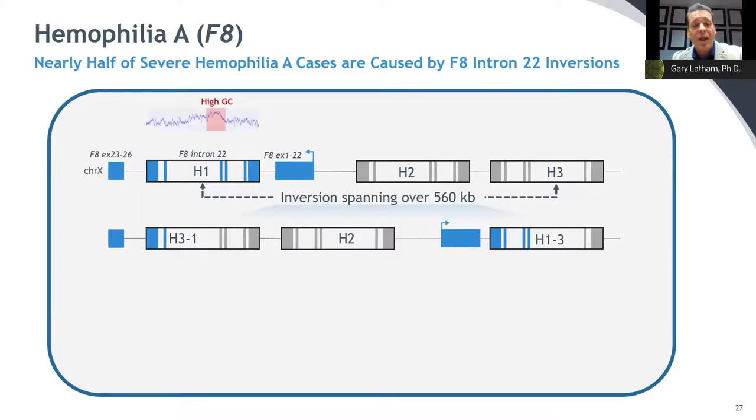This is further complicated by the fact that there are tracks that are very GC rich. You can see the inset here. This is a 1 KB stretch that has anywhere from 80 to 90% GC rich sequence. And so our approach is to use long range PCR to capture about 10 KB plus regions that are adorned with milestones so that we can differentiate H1 from H2 and H3 following SMRT sequencing.